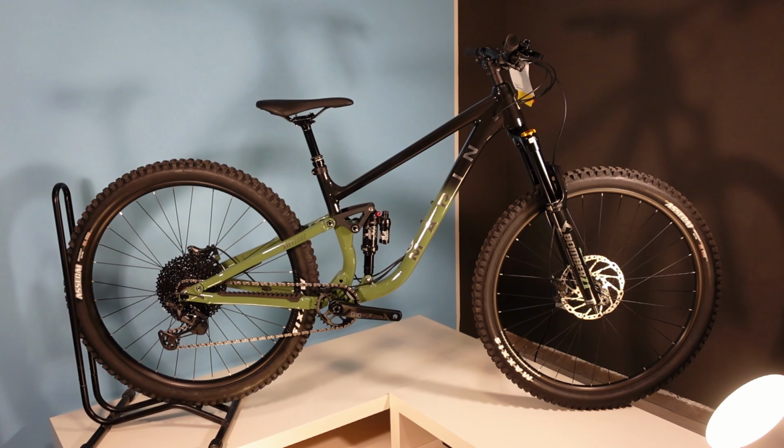This is what an amazing mountain bike looks like. This is what a shop owner who ordered too many of those amazing mountain bikes looks like.